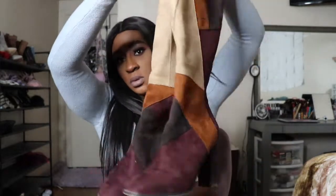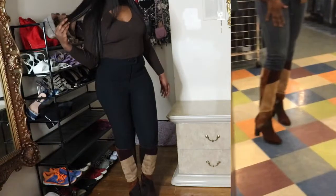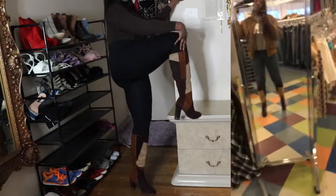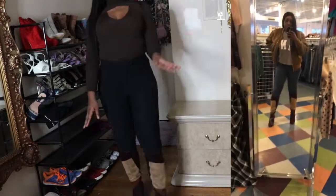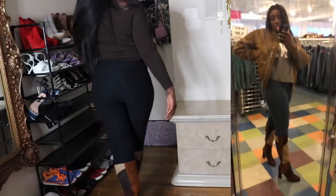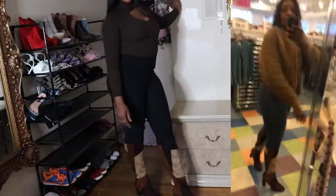I also got these cute knee-high boots. It's different brown colors in it. This reminds me of like Spice Girls. Now tell me what you want, what you really want. You know, that's what these boots give me.